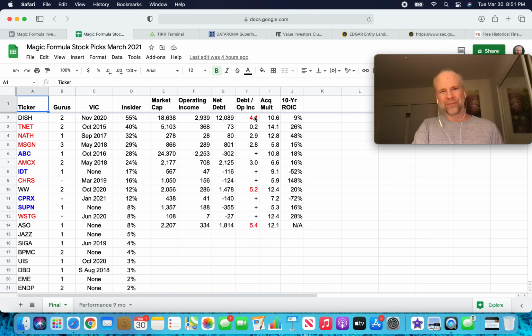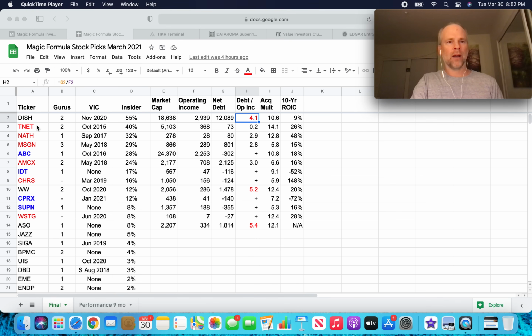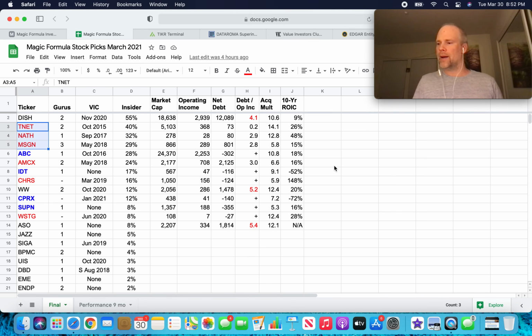The first one, again, a little more debt than I'm comfortable with at 4.1 between the debt and the operating income. So I wasn't keen to select that one right away, but let's look at what else we've got. Now, where I've highlighted red the ticker, that means I already own it, okay? These are companies that I've bought previously for my magic formula portfolio. So I'm not going to double up on companies. I want 20 unique companies each year. So TNET, NAF, and MSGN, not going to do. Already own them in my portfolio.